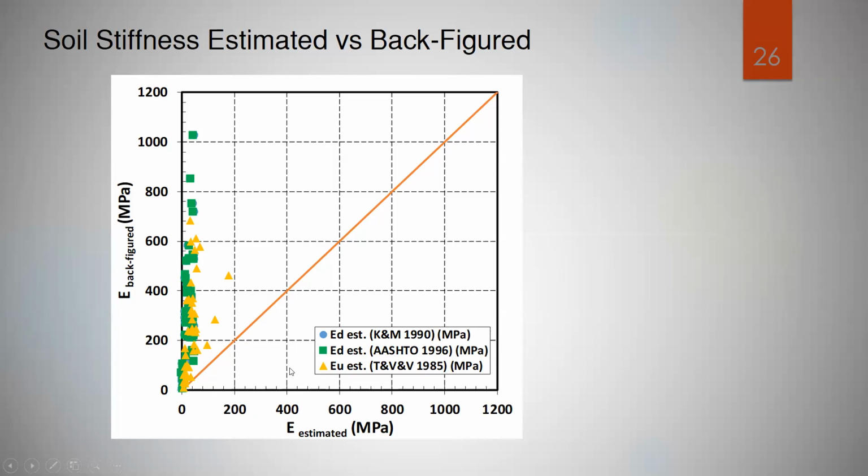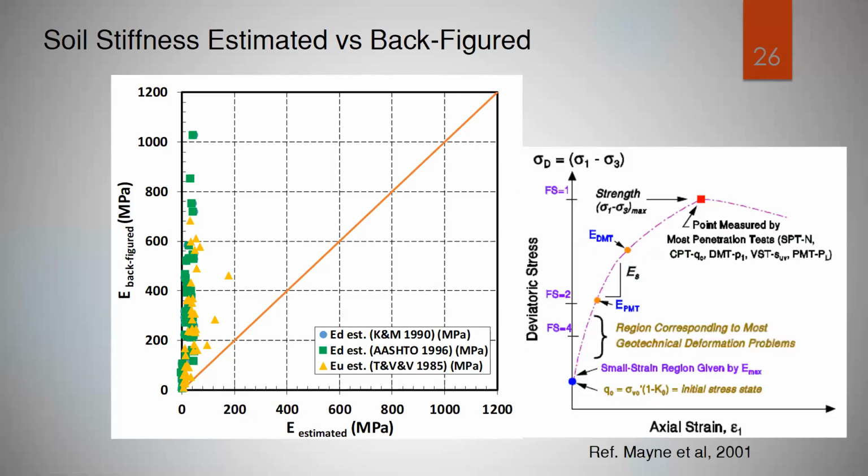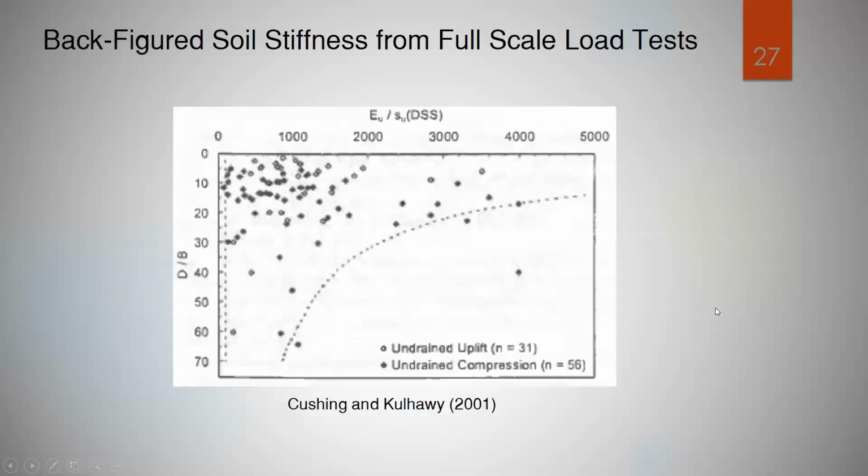As we see here, the estimated soil stiffness is underestimated. Consequently, the expected settlement is overestimated. And this matches what Mayne et al. published in 2001.